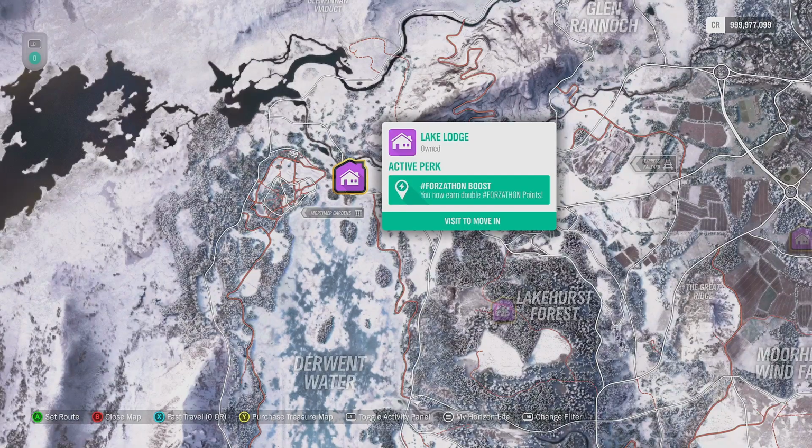Now I feel at this point in Forza Horizon 4 everybody owns Lake Lodge already, but it wouldn't be a weekly Forza video from me if I didn't mention it. Do you own Lake Lodge? If not, why not? It will double all Forza points for all Forza activities. Daily Forza challenges, weekly Forza challenges, and Forza lives every hour on the hour.